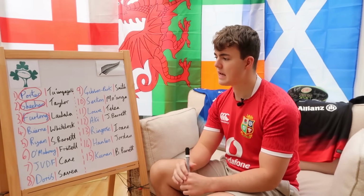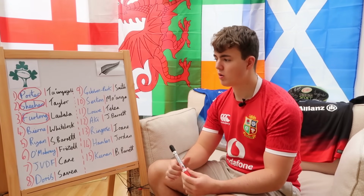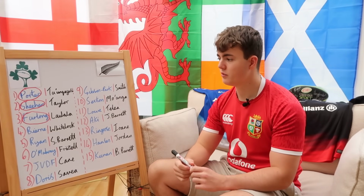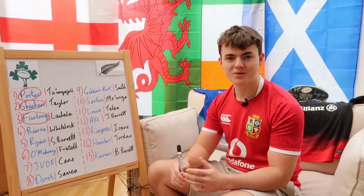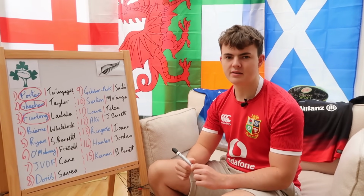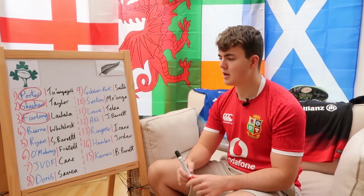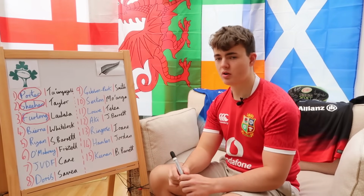Sheehan is probably the star name in the middle. Look, his burst onto the international scene and becoming a world-class player in such little time has been really, really impressive. And then Porter, probably the standout player from Ireland over the World Cup. Maybe it's Bundee Aki, but if you're a forward, you'll say it's Porter. If you're a back, you'll say it's Aki. Porter, look, his scrummaging has been so impressive. And in an area in which the Irish don't have too much depth since the injury to Healy, he's really stepped up.